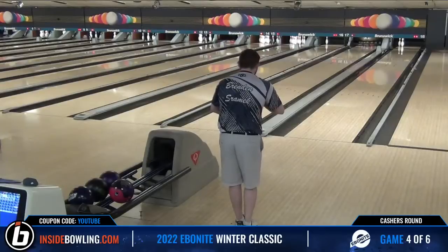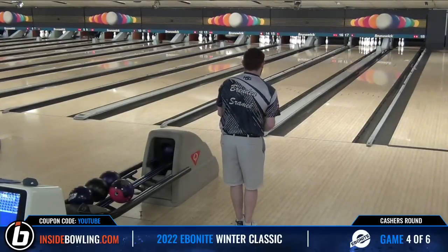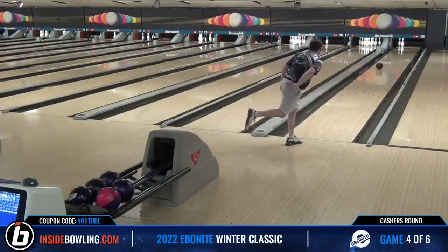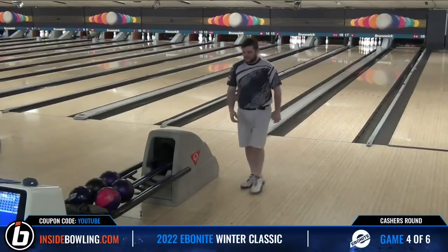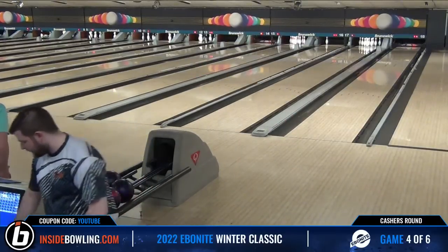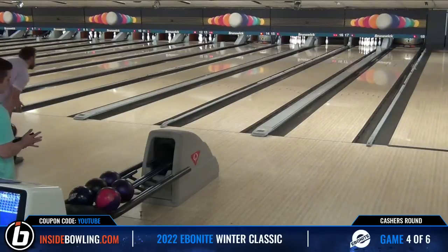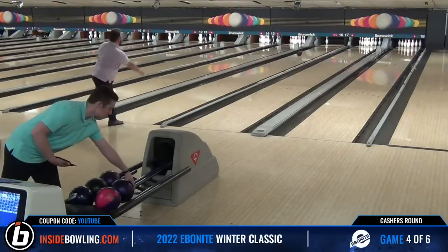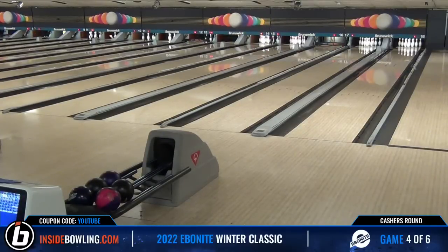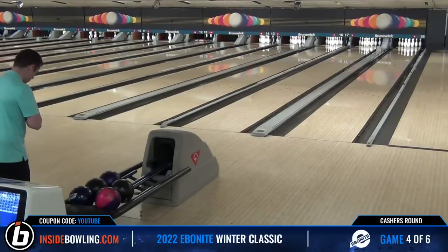See Brendan Stramick here, throwing at the 4-7. Stramick, that's 173 for Brendan. Healy currently in the standings is in 22nd at 30 over. Currently right now 10th is plus 102. So if he were to finish this off, he would get himself inside the top 10, I believe.